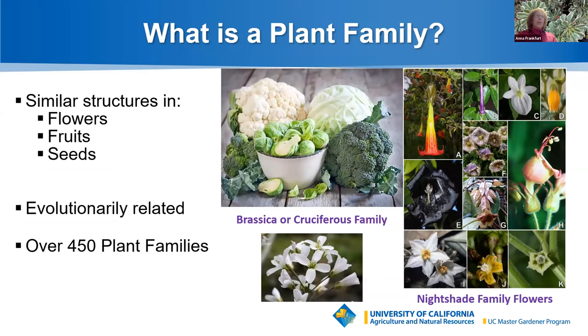So what is a plant family? Well, plants that have similar flowers, reproductive structures, fruits or seeds, and are evolutionarily related are grouped into plant families. Some examples of these include legumes, such as beans and peas; nightshades, such as tomatoes, eggplant, potato, and peppers; and cabbage or cruciferous, such as cabbage, broccoli, arugula. This can help us figure out how they grow, what their seeds look like, what their flowers will look like. So how does this apply to succulents?